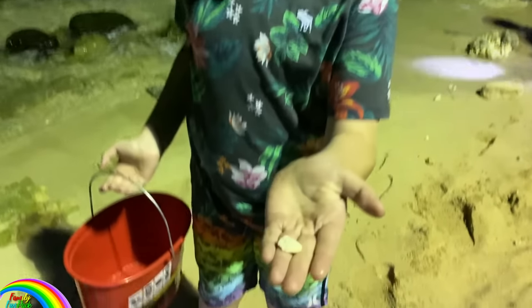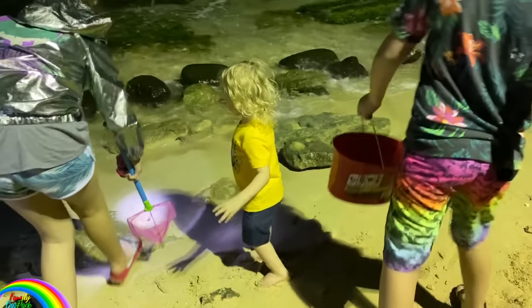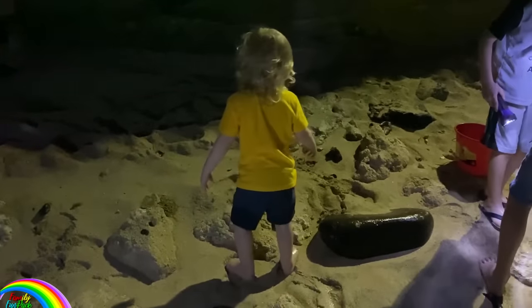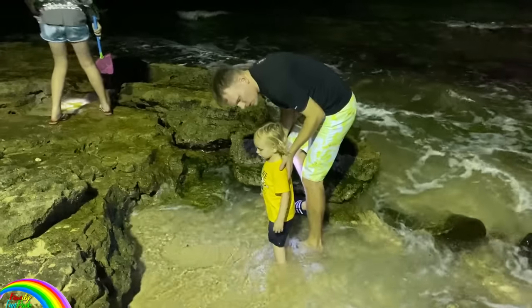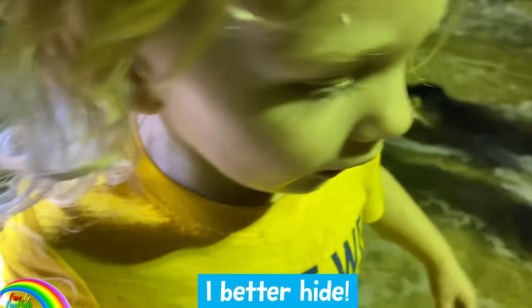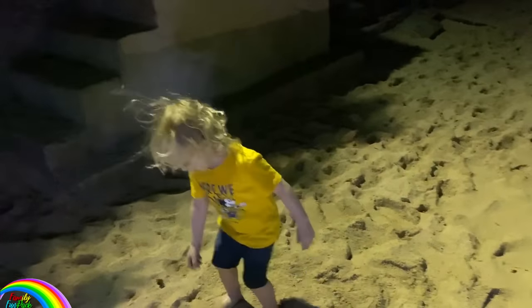I found a shell. Oh, nice. This is kind of an interesting one. Owen just said, I better hide. And then he said, rude ocean. I think those waves are a little too big for him. Big wave. Oh, you're welcome. I don't know what I did, but I saved him from the wave.